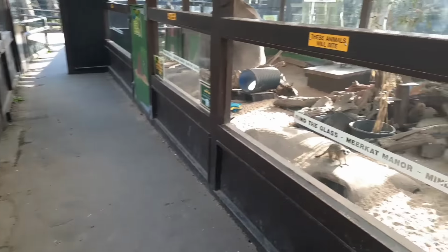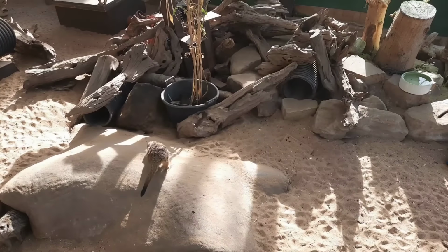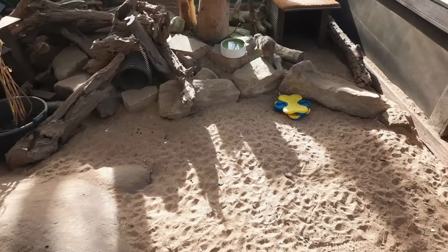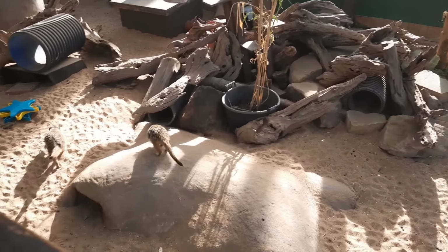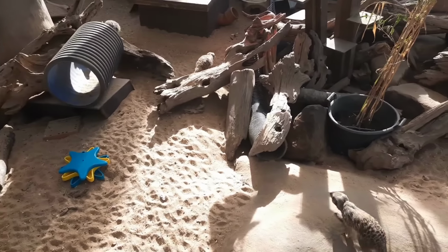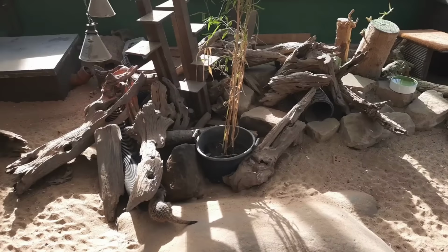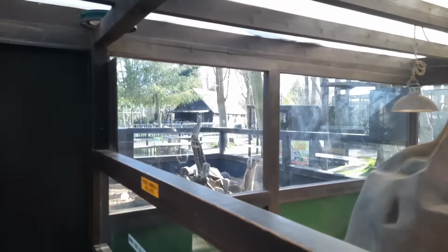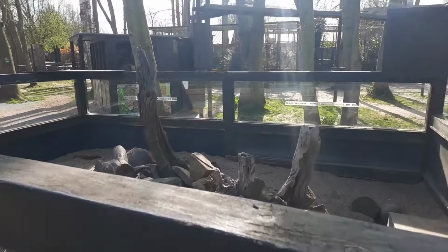And then through into the meerkats. Lots of people's favourites, of course. This is a fairly old group. I believe there's 5 in this group. We've got a fake termite mound there, but then it all goes around, and they've got an outside area as well.